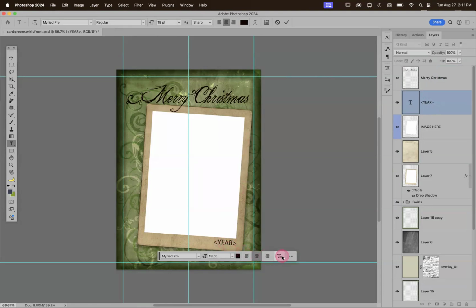Let's see what happens. 2024. We'll get rid of that little parenthesis thing. And I'm going to make it a little bit bigger and bolder. So right now I have it highlighted. It's Myriad Pro, and we'll go to bold.